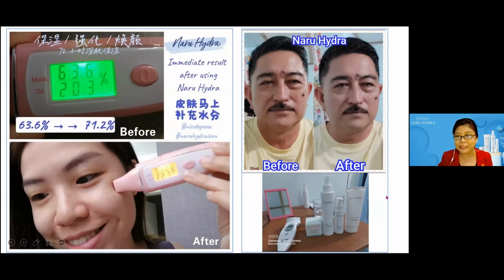And then one of my leaders in Labuan, Japanese, this is the first time he got the Naru Hydra, and he tried it before, after, immediately. You can see the big difference. It just looks so smoother, and slightly fairer. You can see the difference right away. So congratulations to Japanese also for testing our Naru Hydra.